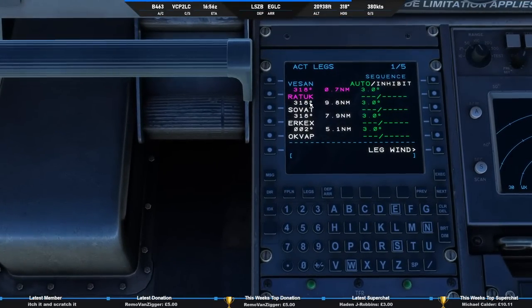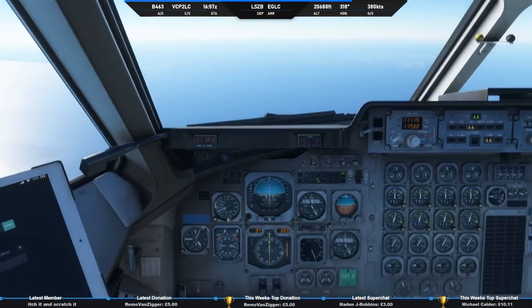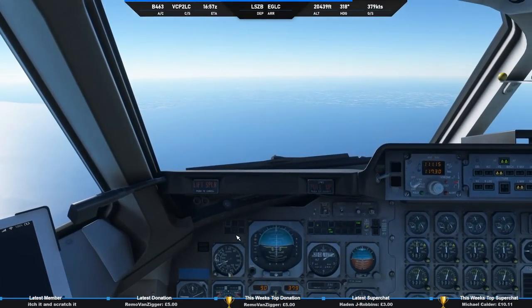Right, just approaching Ratuk, now routing direct to Sovat, that's the beginning of the STAR. No speed brake, remember, no reverses.